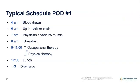This is the typical schedule during your first day after surgery. Blood draws typically occur bright and early at 4 a.m. so that results are back in time for when the surgeons round around 7 a.m. The staff will assist you starting around 6 a.m. to ambulate and sit up in the recliner chair in your room.